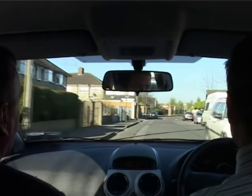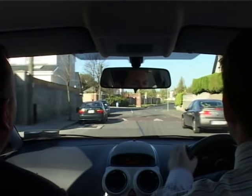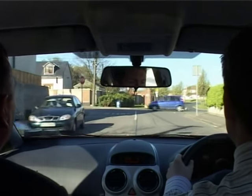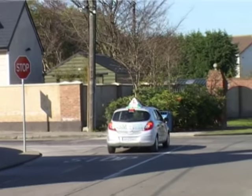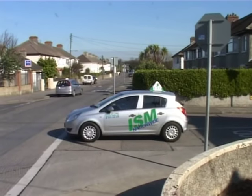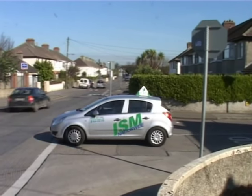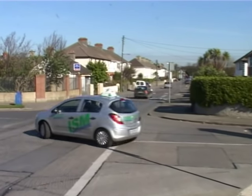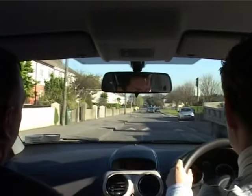I would like to take the next right turn at the T-junction. Is it a T-junction? Straight away I notice there's a stop sign at this junction. Simply come to a complete stop. Take the next left turn.